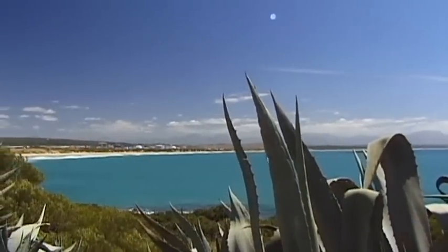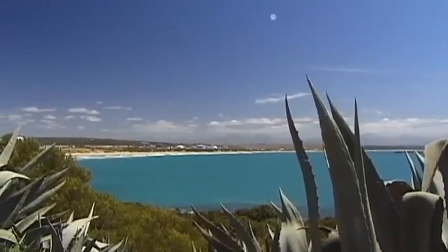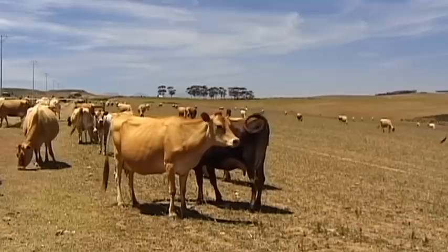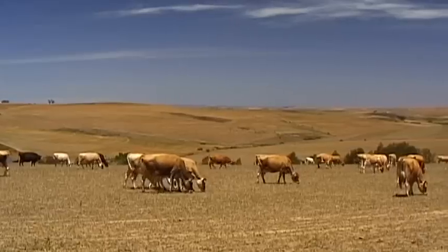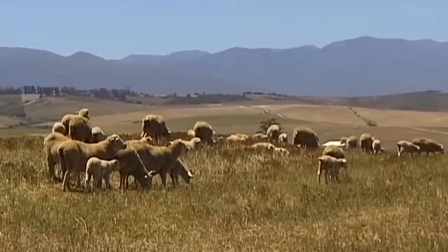The calm Blue Bay has developed into a popular tourist resort. The land is covered by pasture. Herds of cows and sheep graze peacefully.